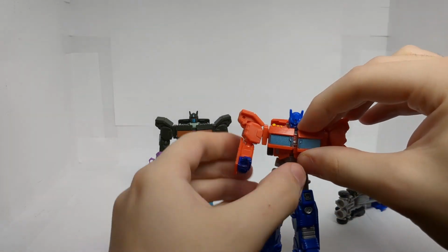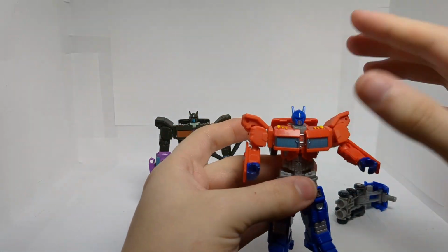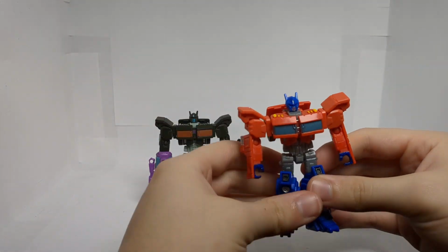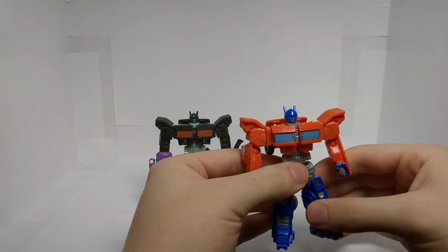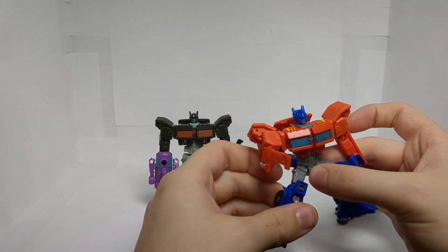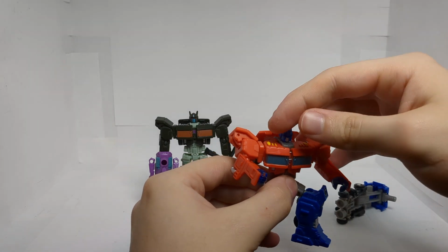But in terms of articulation on a figure this small, it's very impressive. And of course it's the same thing for Nemesis Prime, but yeah, very, very nice. You can get a lot of cool poses out of these, and just very, very cool in my opinion.